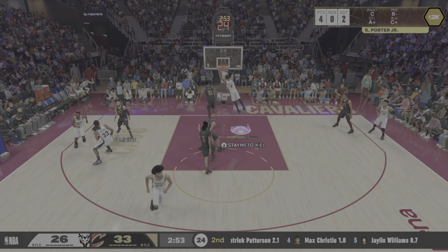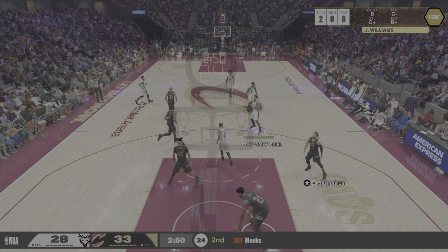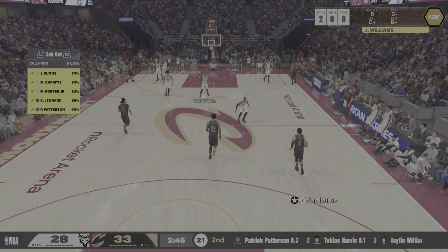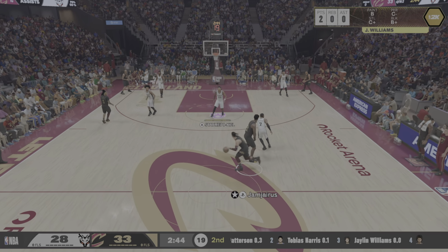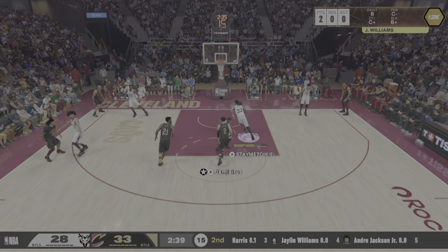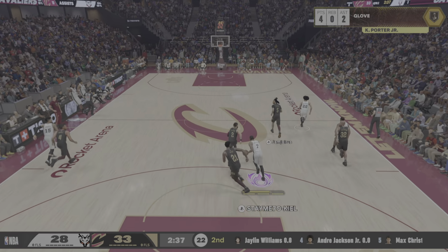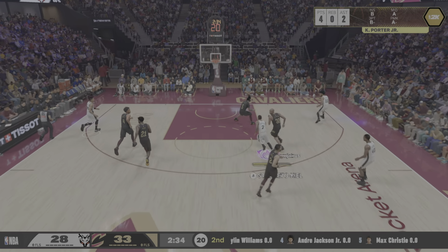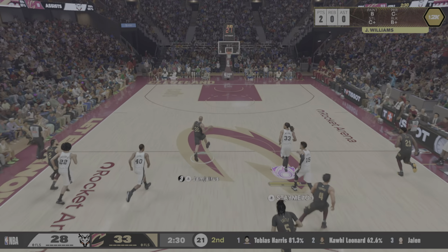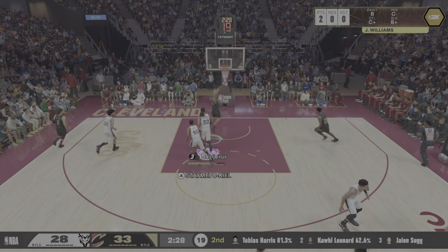Here's Porter. Oh, throw it down. Wow. Oh, and there's the talent. Porter Jr., a highly skilled young player. That's tipped. Porter with the steal. Kicks it out to Jackson. It's stolen away. In transition, here comes Cleveland.